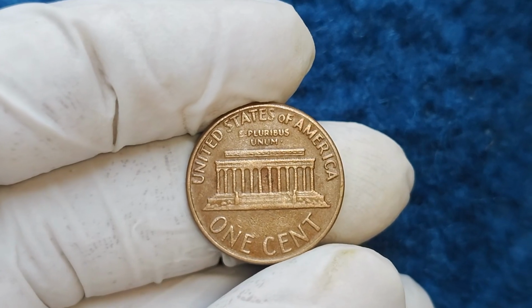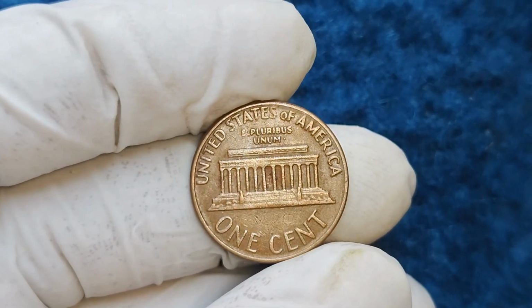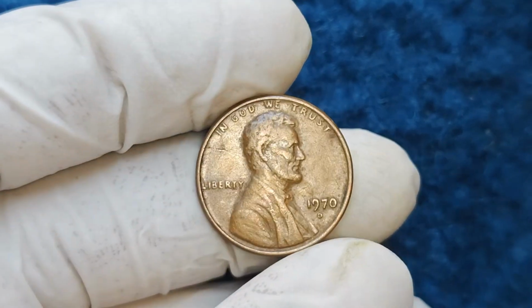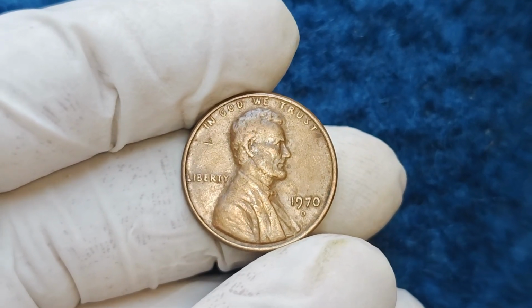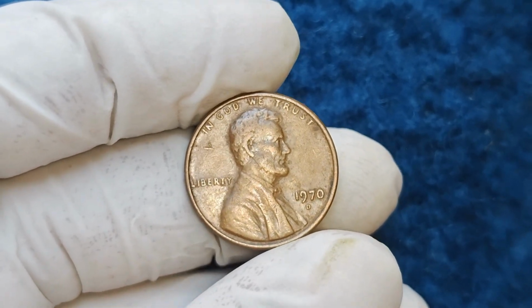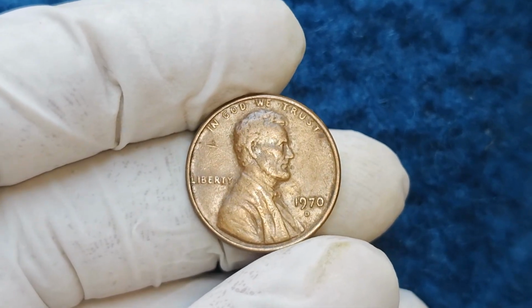It wasn't the legendary 1970 penny worth $1.5 million. But it was a rare variety that ended up selling for a few $100. That moment taught me a valuable lesson: never underestimate a penny. I can't even imagine if I had casually tossed a six-figure penny without knowing it. And that's why I always tell people, check your change.